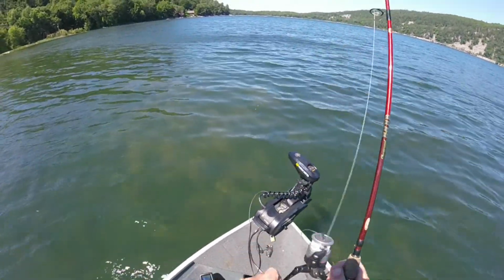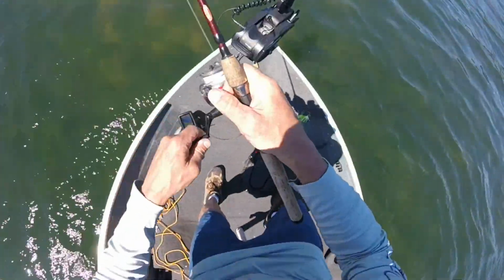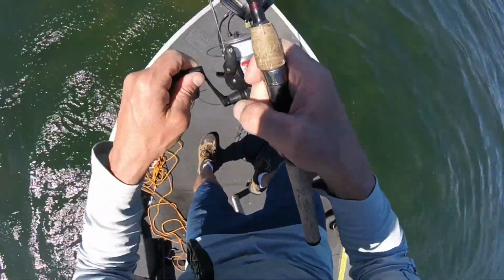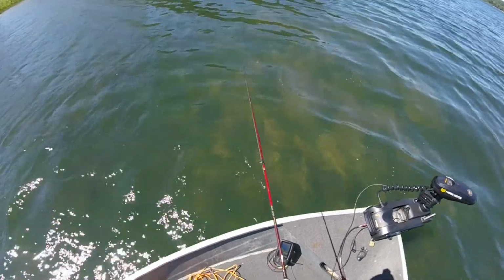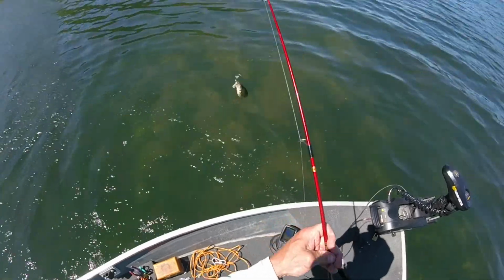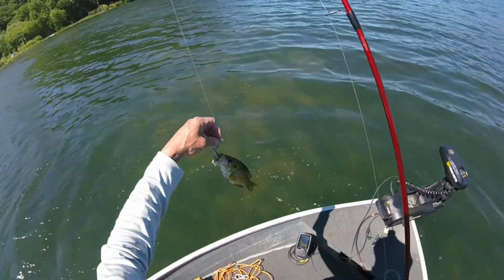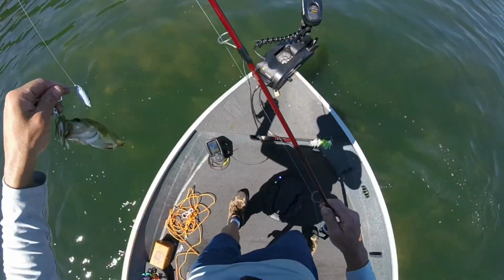Oh, and not only have we just begun, I think we have the first fish coming in. The first fish. What is? I think it's a rock bass. We got a rock bass. We're on the board. He smoked my spinnerbait.